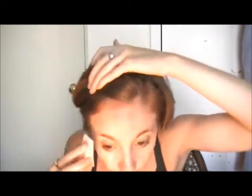So I'm just going to use my foundation to get all my skin the same color. And of course, I've got some sun stuff going on up in here, so I'm going to be using a highlighter so that my skin is that much lighter. Get it down my neck.